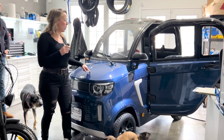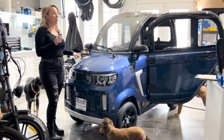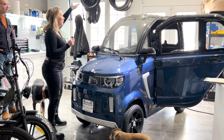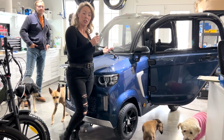The Ecolo Spark. You saw the other video. I was a little judgmental on this one at first, but it has major pluses to it, and that's the size. You don't have to go to the Nexa. The height on this one is huge. So we're going to show you what different size people look like sitting in the Spark.